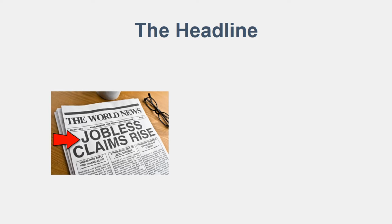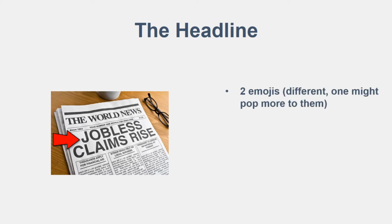Okay, so the thing you want to do is set up two emojis. Now, different ones is probably the better way to go. You want two different emojis, which I'm going to be showing you in a second here what they look like, as an example, but one might pop more to them, okay? Some people utilize the double exclamation points. I see a lot of hip-hop artists doing that on their Instagram posts to get people's attention.